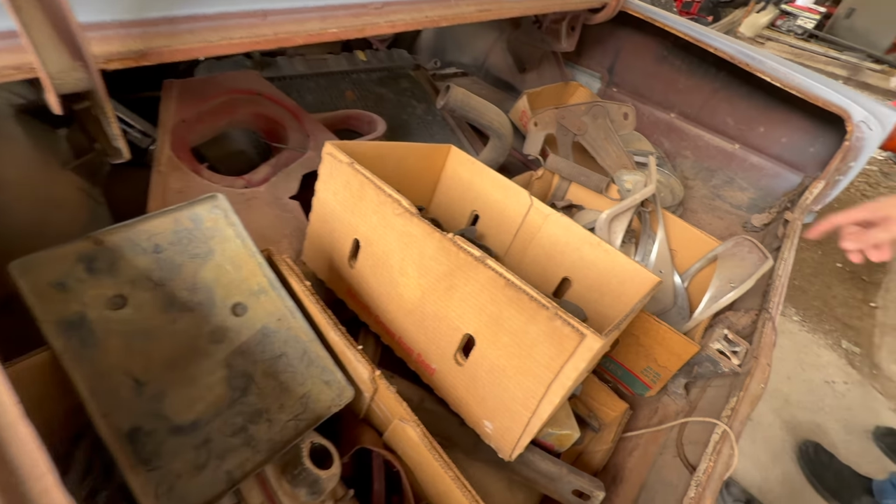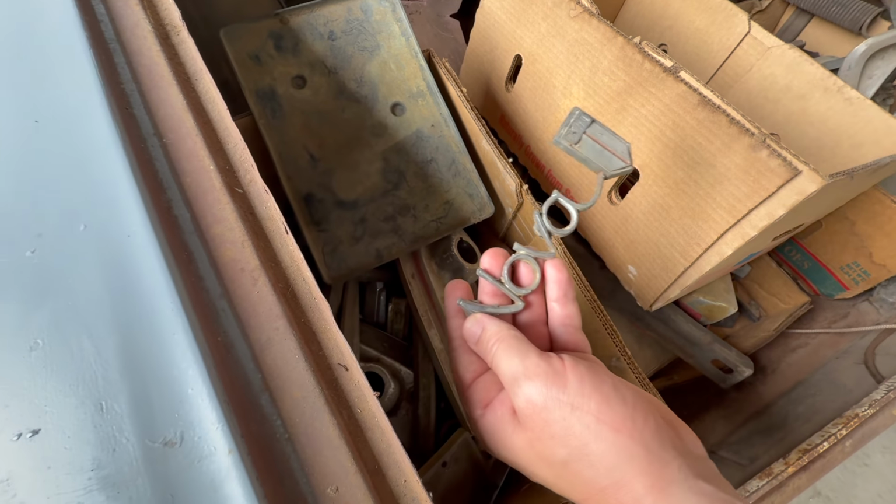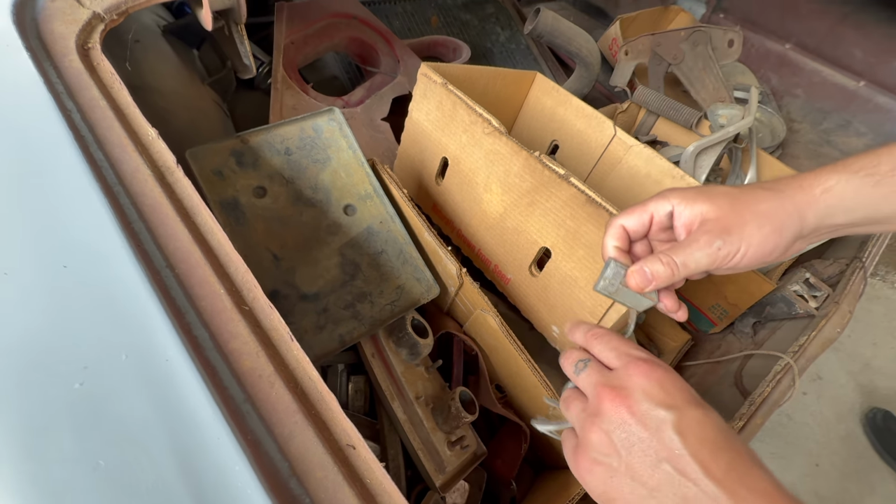Yeah, it does need a trunk. I have a trunk pan for it. Oh, you do? Okay, that comes with it. What's the price on something like this? 7,500, like it says. You can see the old Nova emblems right here, Nova Chevy 2. And the last year for the Chevy 2, of course, with that on it would be '68.